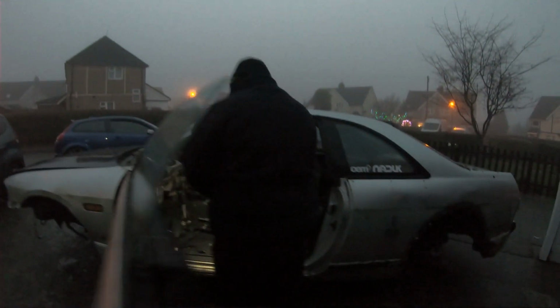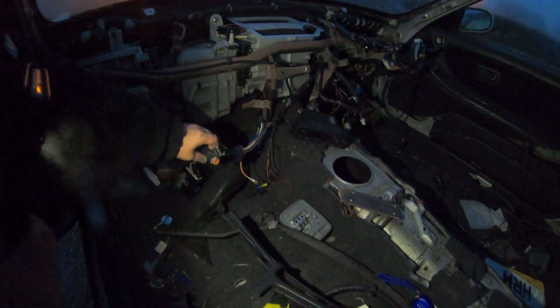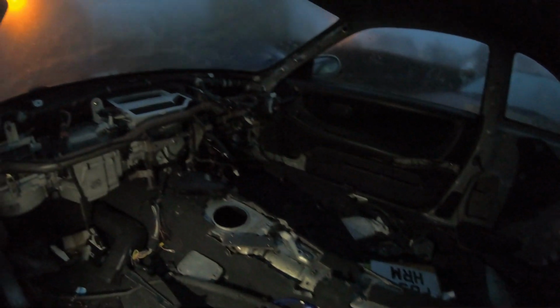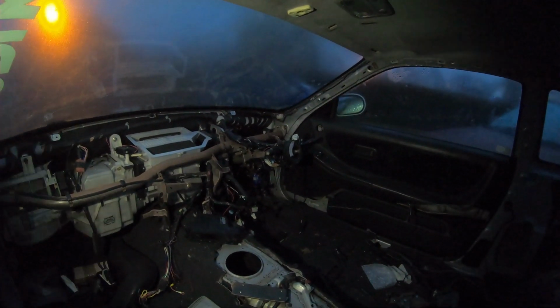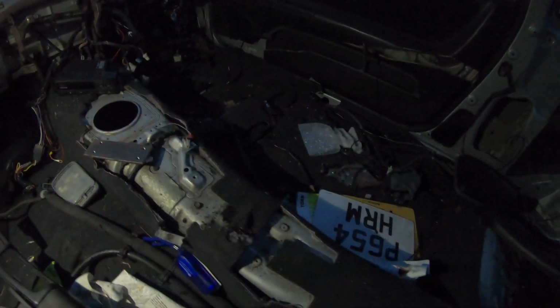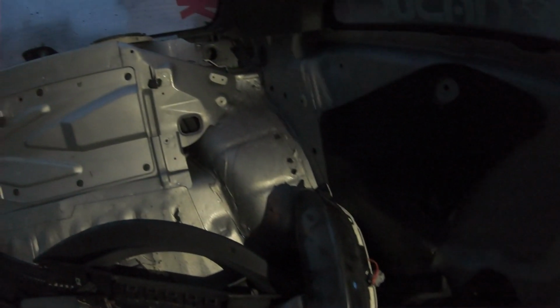Let's go have a look. It's got a wiring ISO for an Alpine. That stereo is bloody marvellous, that is. It is indeed. Still got the original light. Here's the other bit of it. It's got a steering column. Still got the sill covers. Got a few trims in the back there.